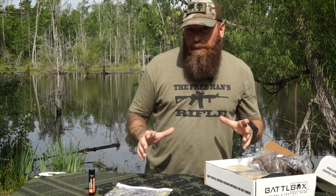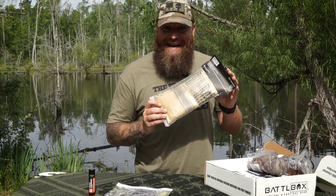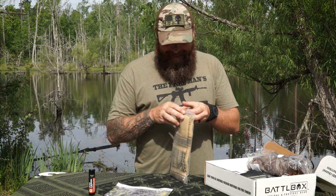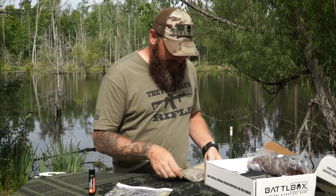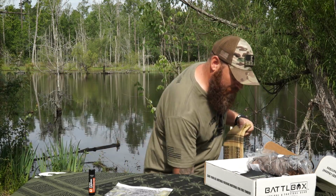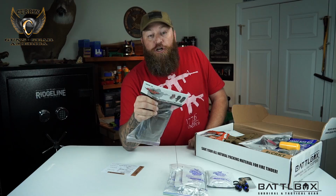So the third item on the basic box made its first appearance in Mission 2, and that's the shemagh. Yes, folks, the shemagh is back. A lot of y'all have seen my video and know what I'm talking about. Of course, in that video, I showed different uses for that. I'll show you a quick clip of that right here.